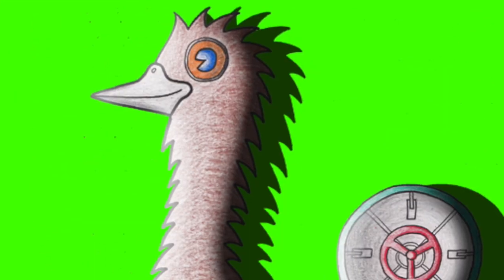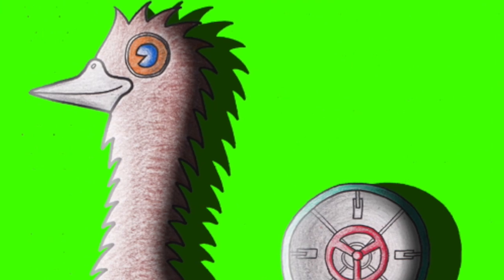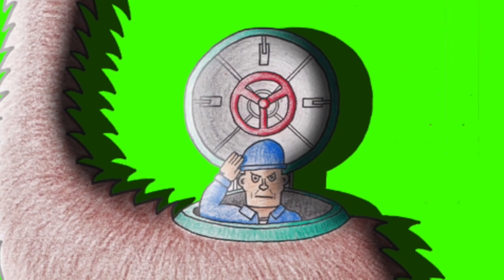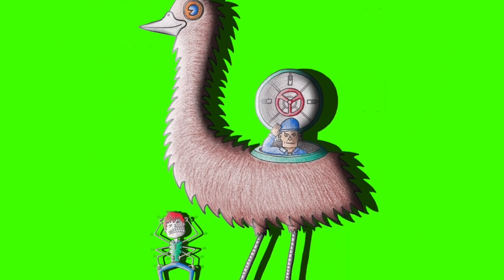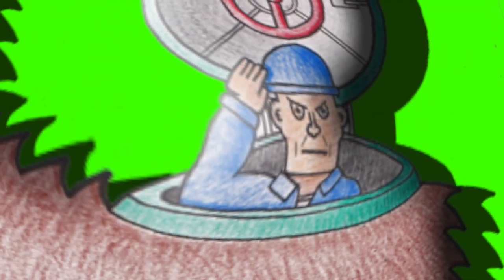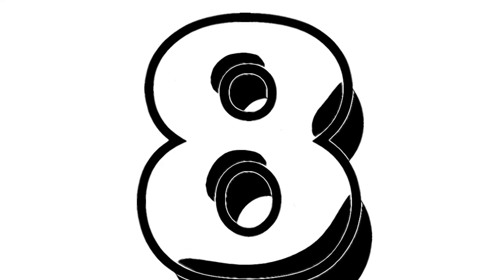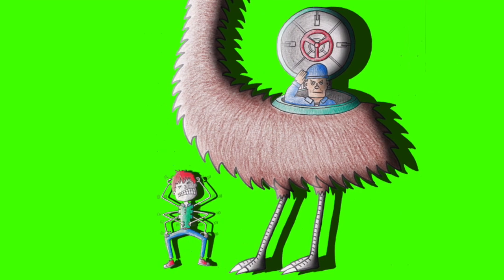But the emu's mouth doesn't move. Then a hatch at the back of the emu swings open and a head pops out. He is Hachi. Hachi is operating the turbocharged robot emu. Remember that hatch is also what eggs do. And if you were to balance one emu egg on top of another, they would look kind of like the number 8. Hi, I'm Hachi. Would you like a lift?